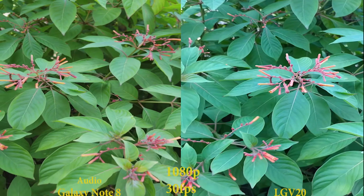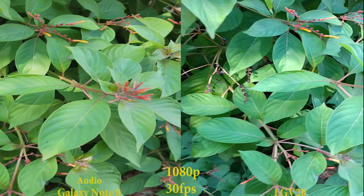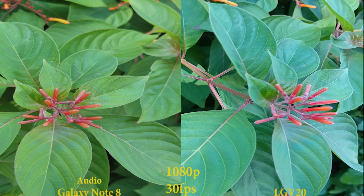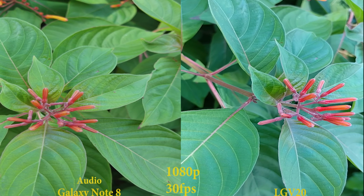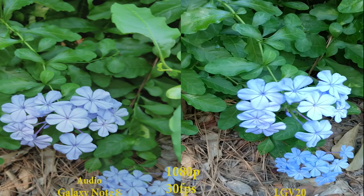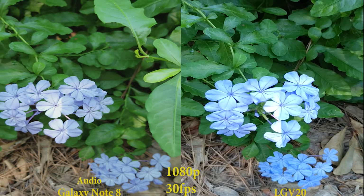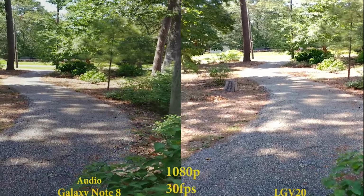I'm gonna go audio from side to side so y'all guys can hear both of these devices in action. Let's get real deep into that plant. Look at that color. Look at that color. What gives you the best color in your opinion? Look at that. Let's go down here. Let's look at that color right there. Both of the devices got optical image stabilization, so you be the judge for yourself.